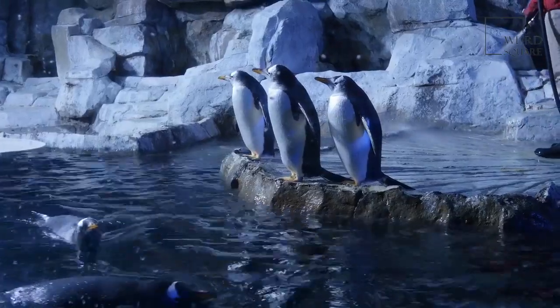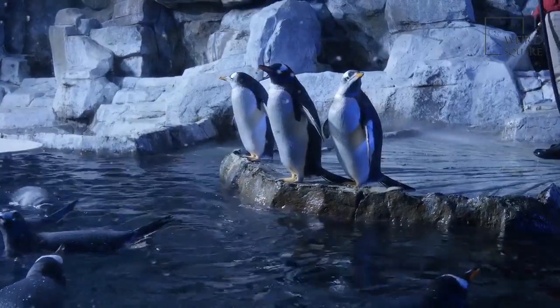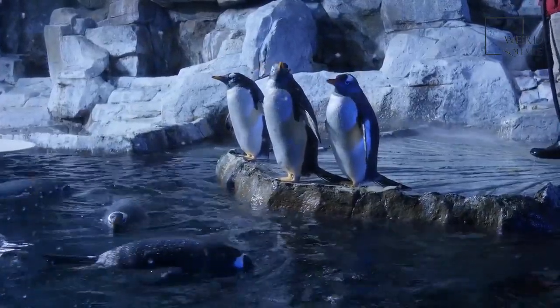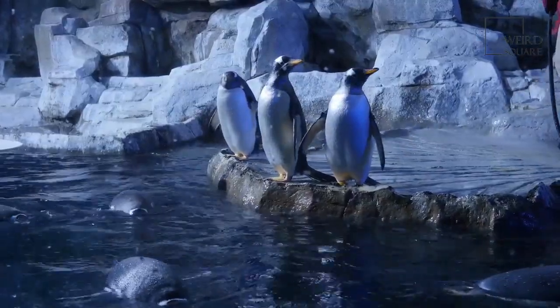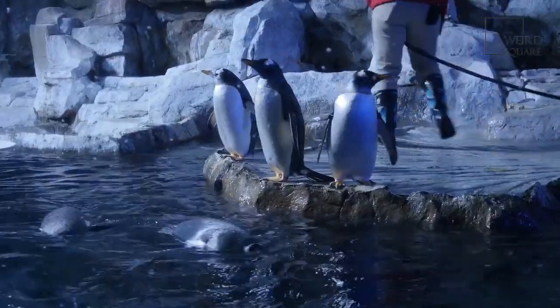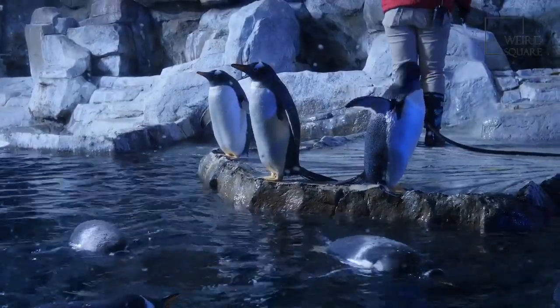Emperor penguins are incredibly sociable birds that live together in colonies that can contain thousands of individuals. Once having found a mate, emperor penguins remain faithful to one another for life and use vocal calls to find each other again when they return to the breeding site.